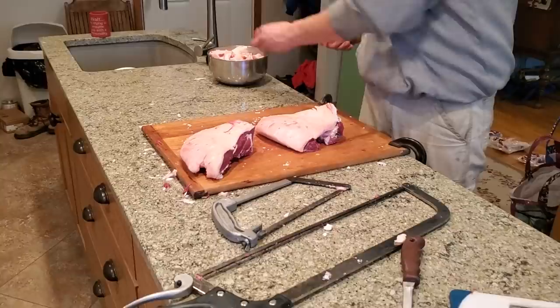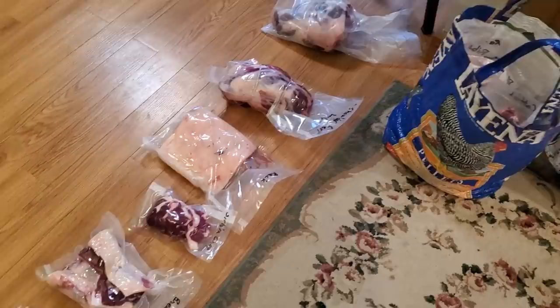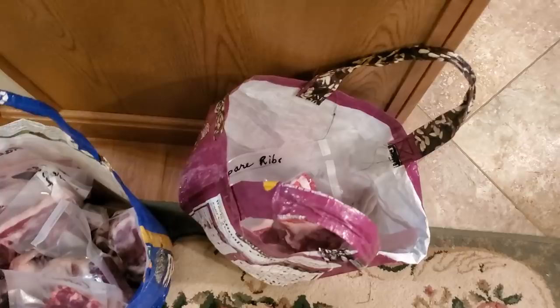We're going to be done here pretty soon. We just got one more to go, and we're going to have three lambs cut up. We started around 1:30, 2 o'clock, and it's 3:30 right now, so we whacked these things out pretty quick. Man, look at that. Got some super, super good eating in front of us.